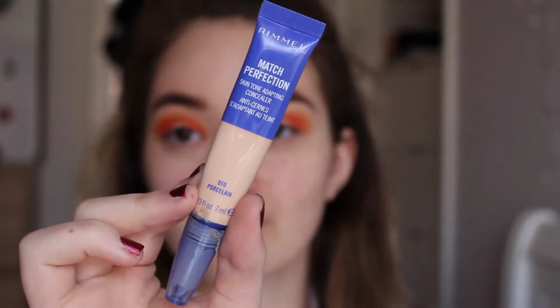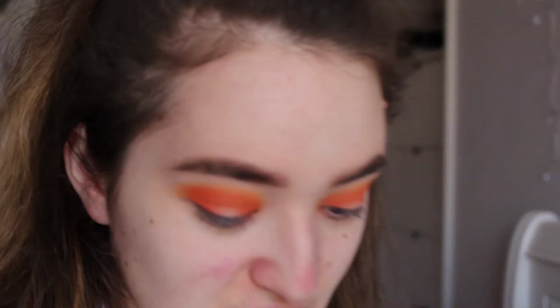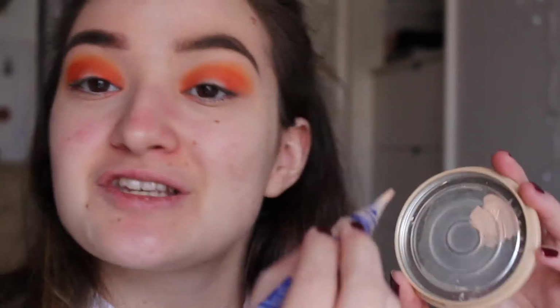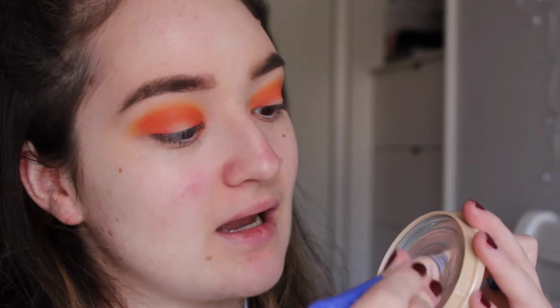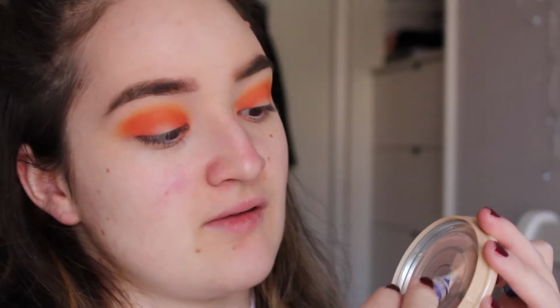Next, I'm just going to go in with the Rimmel Match Perfection Concealer in the shade 10 Porcelain, and because I'm wearing a white shirt, I'm not going to put it on the back of my hand just in case, because knowing me, I will get it everywhere and then I will never be able to wear the shirt again, and that'll make me sad because I really like the shirt. The sun's coming back out. That's a lot of information to get in 30 seconds.